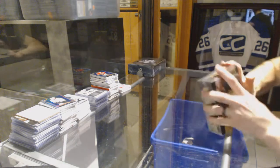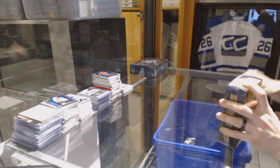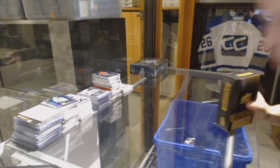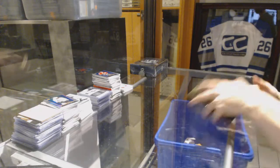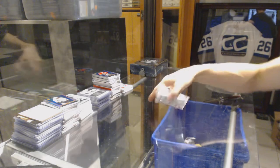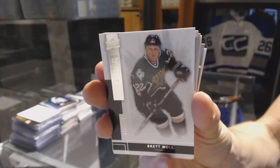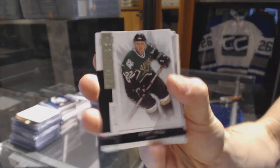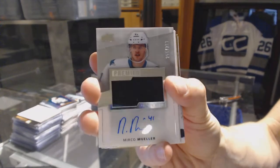All right, on to the 14-15 Premier. All right, base card number 249 for the Dallas Stars, Brett Hull. We've got a two-color rookie patch auto number 299 for the San Jose Sharks, Mirco Mueller.